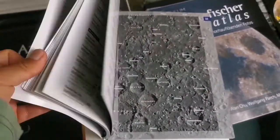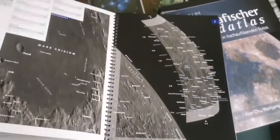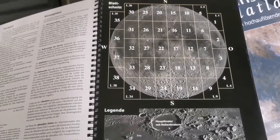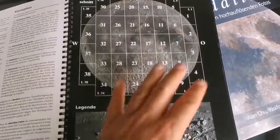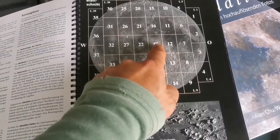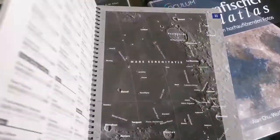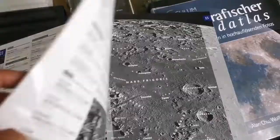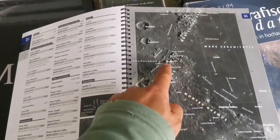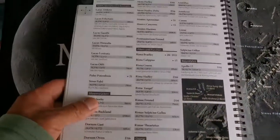First of all, it has a guide. It is waterproof, almost waterproof. I don't recommend taking it to the pool with you, but it's relatively waterproof. It has segmented the lunar disk into sections. Then, for example, you want to go and see number 16. Let's see what number 16 is. The map is there, enlarged, and you can see the Apennine Mountains, the Apollo 15 landing site, and then there are details here.